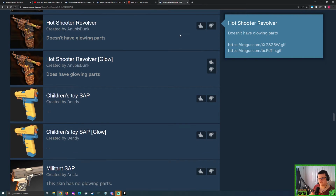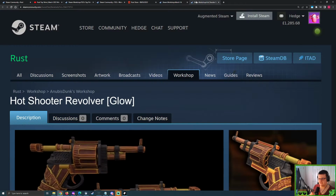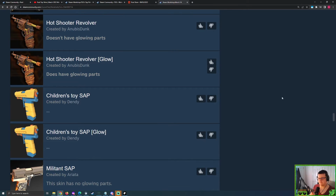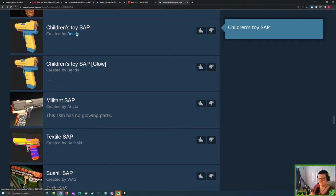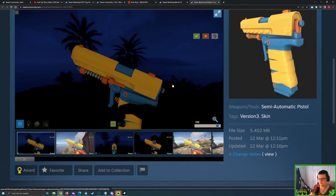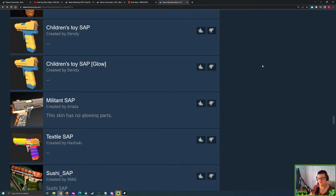Right, let's now scroll down to revolvers. Mr. Anubis Dunk is making a new collection, it seems, Hot Shooter. This is one that does and doesn't glow. This doesn't glow, but this one does. Maybe we'll just take a real quick look to see how the glow looks. Oh, very hot. Okay, out of curiosity, I just wanted to see that. Then we've got Children's Toy made by Dendy, Sap. Let's take a real quick look and see the glow on this one. Oh, it's just like that, always. Okay. One thing you might notice, glow-in-the-dark weapons don't really tend to get accepted that much.